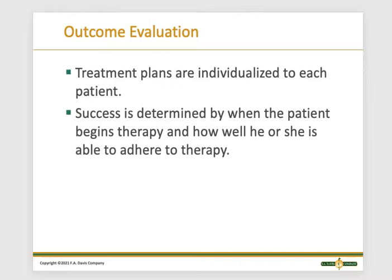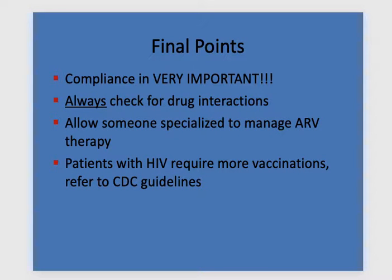Monitoring is fairly straightforward, and you're going to want to evaluate based on each individual patient and how they're doing. Final points: compliance is very important. Always check for drug interactions with your antiretroviral therapy. It's very, very important. If you have somebody who is on antiretroviral therapy, even if you're not managing their HIV infection and their medications, check a drug interaction every time you start a new medication. Every single time. Because they are very hepatically metabolized, very heavy in the cytochrome P450 family. A lot of stuff can affect their serum level. Always, always, always check drug interactions.